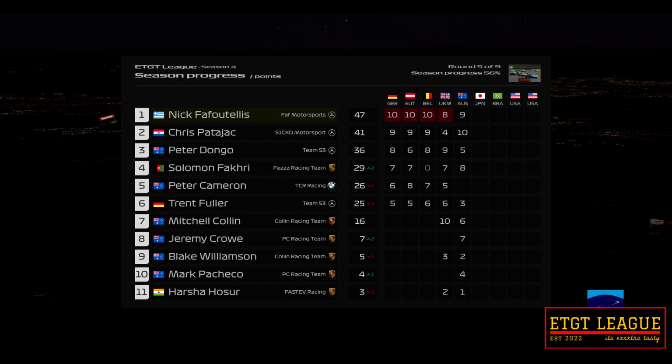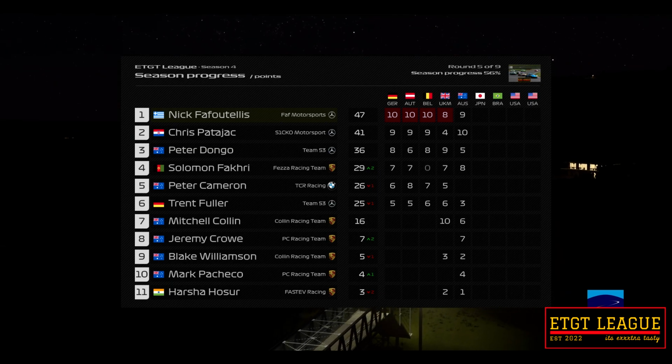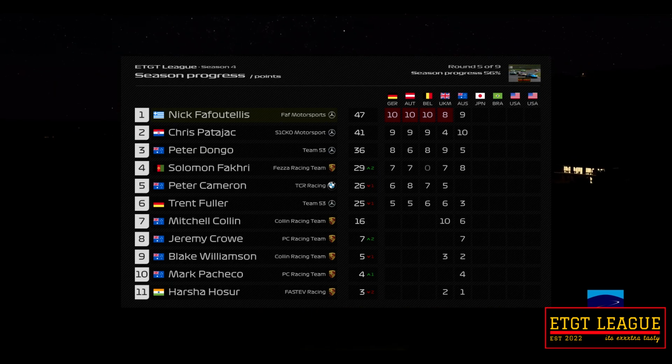And the midnight conditions proving challenging for the drivers here, some of them hitting the wall and some of them spinning out. So let's have a look at the point standings after round 5 here at Bathurst, and Nick Faf is still in the lead, 47 points. You got Chris Patterjack there in second place on 41 points. He's a little bit clear now of Peter Dongo after taking the 10 points. Peter Dongo only taking 5 points. He's got 36 points now, still in third place.